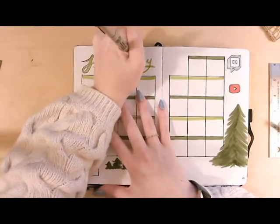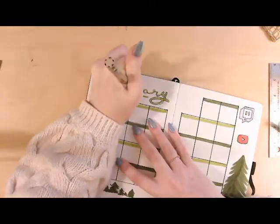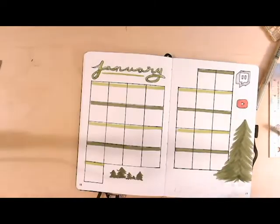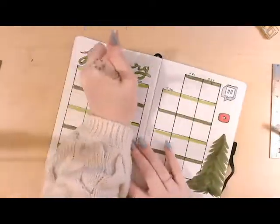And then I decided I didn't like how January was blending into the page, so I gave it an outline. My hand was a little shaky for some reason, so it didn't come out perfect, but I just filled in the extra space with that same color.